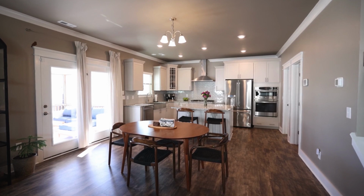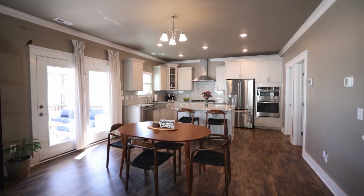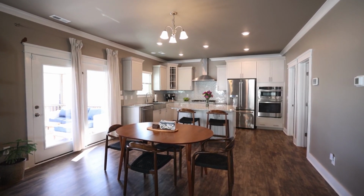Keep it cohesive from room to room. And it's okay if you have a red room upstairs or you have one room that's blue, that's fine. But the main living areas and your main hallways, keep it all cohesive, same color paint throughout.